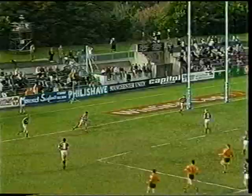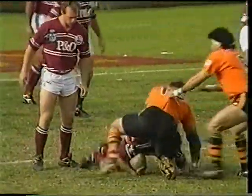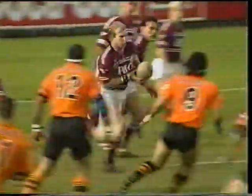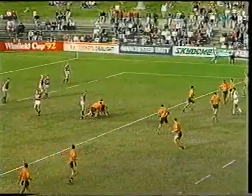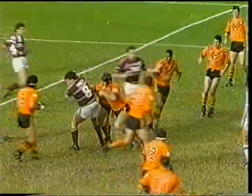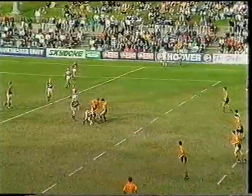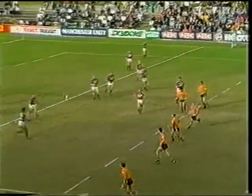Couple of changes in this Manly front row with Martin Bella relegated from the starting team, and a late exclusion is David Hosking. He pulled out with a rib injury, so we've got the front row of Mestrov, O'Donnell and Grieve. And here's Tony Mestrov now, running into some solid defence from Steve Edmed, who played very well in Balmain's performance last week against Penrith.